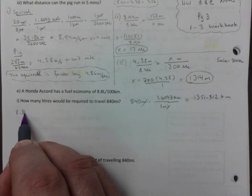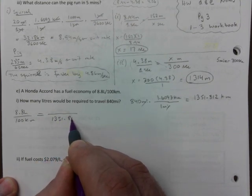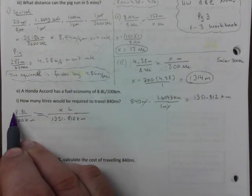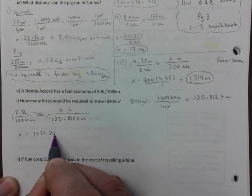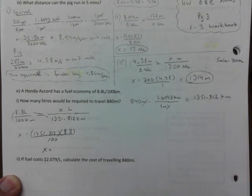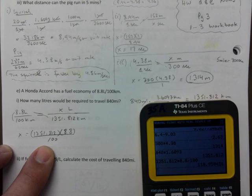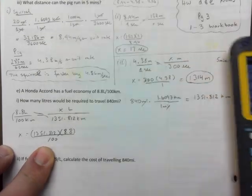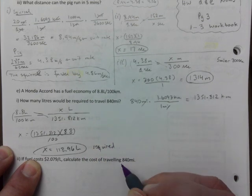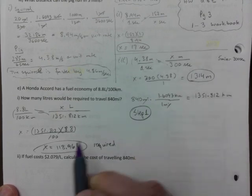So that there's that conversion, and then we'll extrapolate, right? Now we can say 8.8 liters in 100 kilometers, right? How many liters would be required to travel a distance equivalent to 840 miles, which is 1351 kilometers, right? So X number of liters, cross multiply and divide. 1351.812 times 8.8 divided by 100. And here we get, let me just clear that. So I take the previous answer times 8.8 divided by 100. That's 118.96. 118.96 liters required for that trip of 840 miles, right? So we did the conversion. This was step 1. And then this was step 2 here.